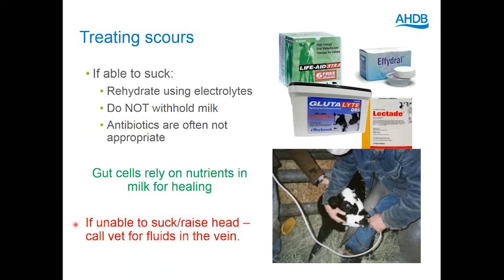If the calf is unable to suck or raise its head, then it's well worth calling your vet or taking your calf down to the vet to get some fluids in the vein. These calves can bounce back quite impressively once they're rehydrated and warmed up.